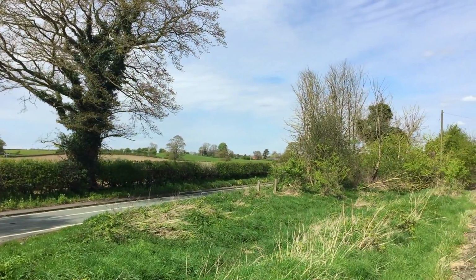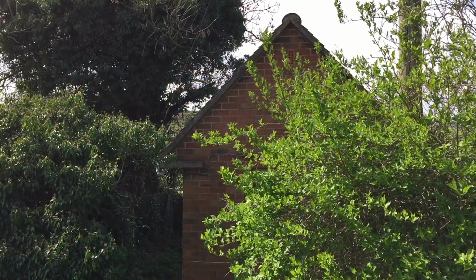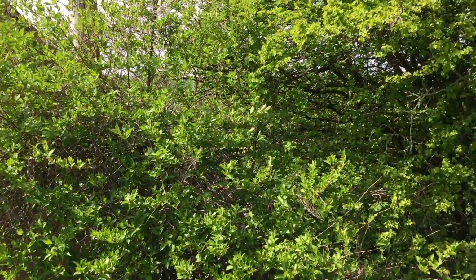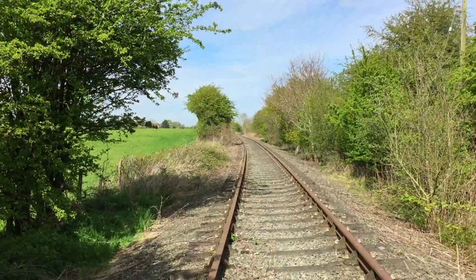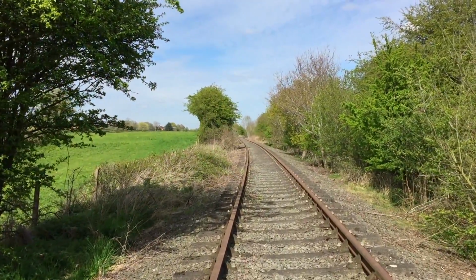So I was told that they will be fencing this all off again at some point, which again to me just sums up what I've said in so many of these videos recently, that it's very important to actually get out there and document these places while I can and keep this record for future generations so that people can see what it was like and what it looked like.